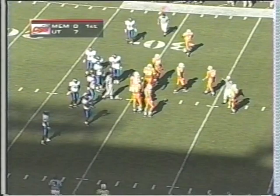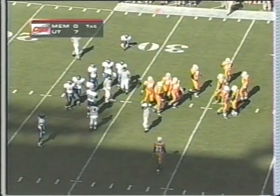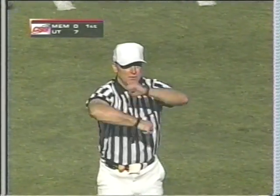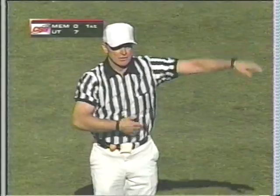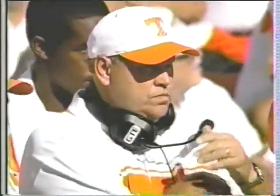T is unhappy with the way things look, and so we do have a flag down. Don't know if the clock ran out. I wasn't looking. Right to the snap. Ball start. Offense. Nope. 5 yards. Still second down. One of those plays that Coach Fulmer will not like.